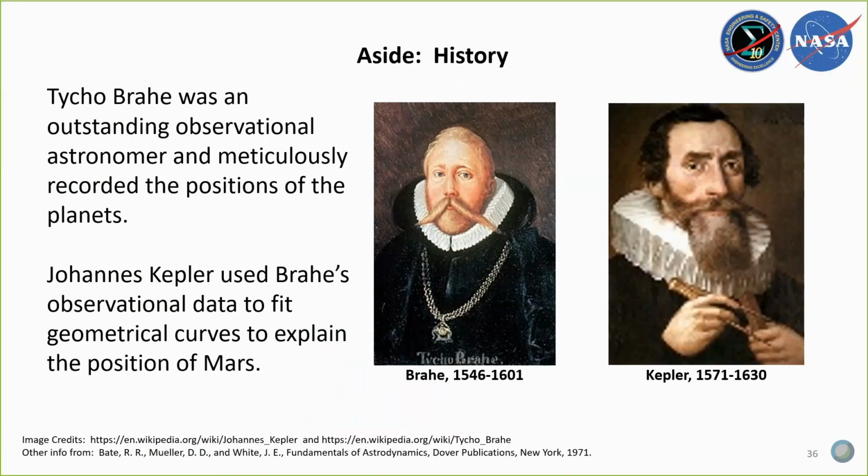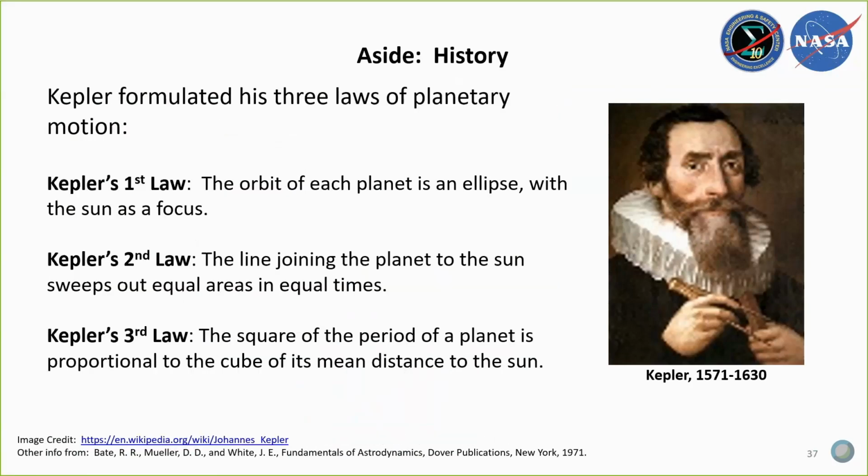A couple of the key characters here: Tycho Brahe was an outstanding observational astronomer, and he's known for meticulously recording the positions of the planets. Johannes Kepler went to work for Brahe and used Brahe's data to fit geometrical curves to explain the positions of Mars. I think the story goes that when he fit circles, it really was pretty close, but Kepler kept pressing away at it. Had he not done that, we might not have discovered Kepler's laws when we did. So that's for persistence. He gets a lot of credit for not being happy with just a good enough fit. He took it a bit further, and as a result, we now have Kepler's laws.